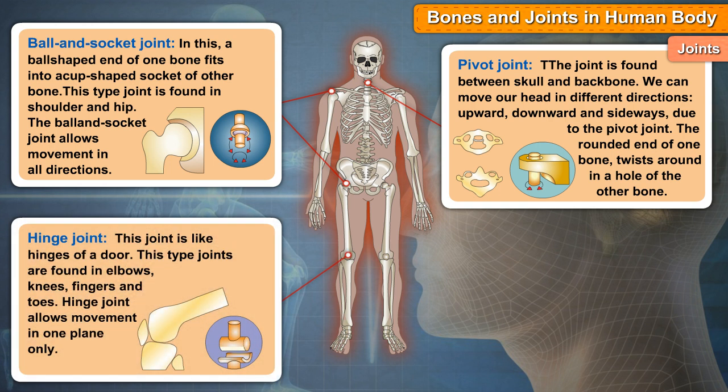Hinge joint. This joint is like the hinges of a door. This type of joint is found in elbows, knees, fingers, and toes. The hinge joint allows movement in one plane only.